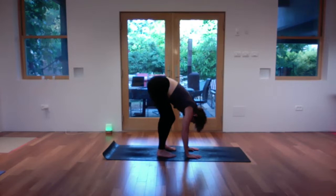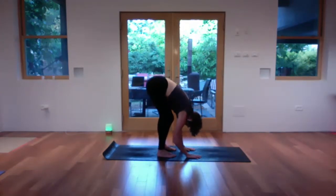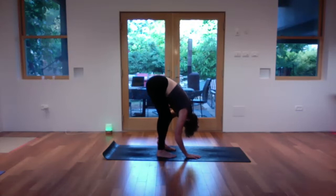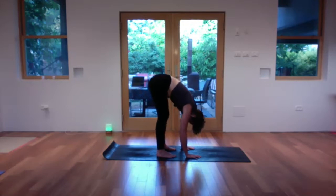Bend your right knee, keep your left leg straight. Drop your belly, heart towards that bent right knee. Keep the left leg straight, just a nice stretch. You can take your left hand to the back of your left foot, so pulling on that left ankle, encouraging you to fold a little bit deeper. Back around to center, both legs straighten.